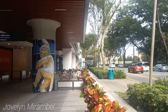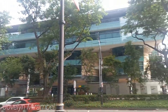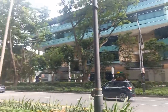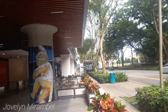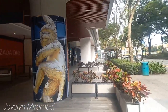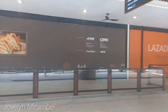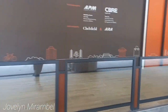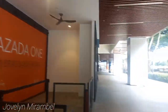And next to Bras Basah Station also, and this is Singapore Management University, and next is the Singapore National Museum. Yeah, National Museum. Down to Waterloo Street. Let's make one round over here.